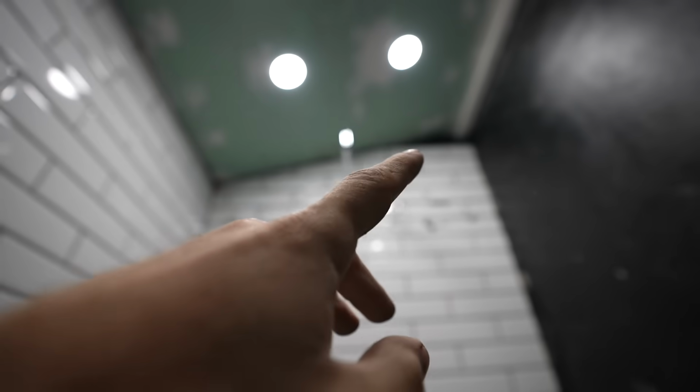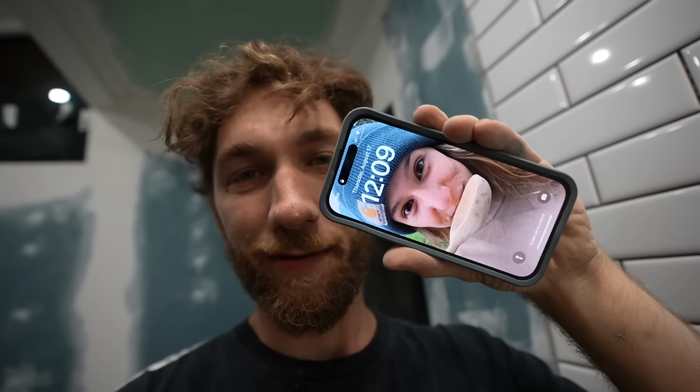Just three pieces left right there. But right now, it's 12:09. I just cut a tile and I almost cut my finger off. So I was just like, I gotta stop. It's getting dangerous now. So I'm calling it here, closing it up for the night. And we'll finish this up tomorrow.